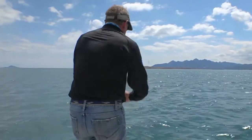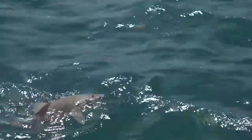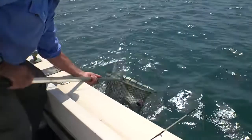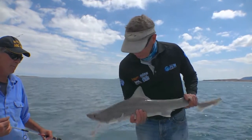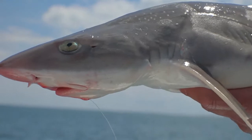Now the trick to hooking these gummies is just hold the rod and let them hook themselves. They're a very light biter. If you use circles, you get them in the side of the mouth every time. There you go, James. Tough fish, mate. Strong, aren't they? And I've got to say, my favourite eating fish. I reckon flake is lovely. Bill, that's about the perfect size for eating. That is a really nice bit of Bass Strait flake.